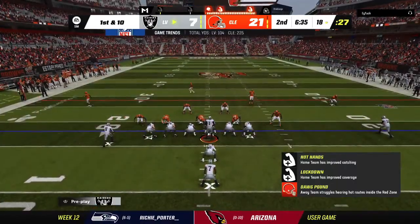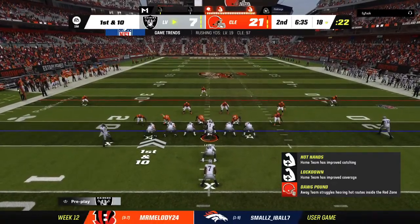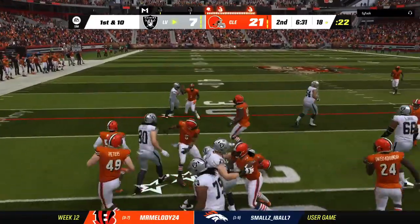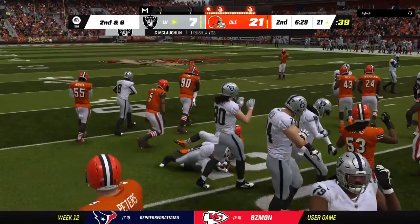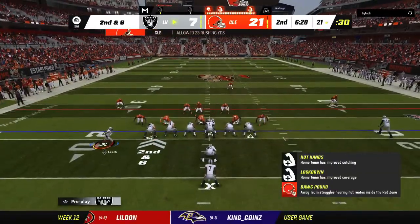The Raider offense set to get this drive started. Over on the sideline, hoping to hit that reset button between possessions. Last time out, they had to punt it away. This time, hoping to finish this thing off in the end zone. The run got 4. Now they deal with a 2nd and 6.